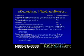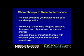So we're going to talk about chemotherapy in resectable disease. So that's disease that is limited. There's no clear evidence at this time that it should be standard practice. Previously, there were no good systemic therapies, and chemotherapy was not standard practice. But now, due to ongoing trials of induction therapy, which is basically chemotherapy prior to any radiation or prior to any surgery, we have learned that there are a few chemotherapy agents that may be helpful.